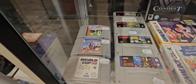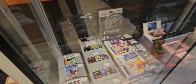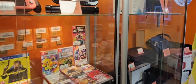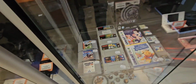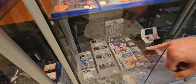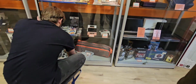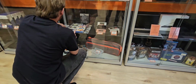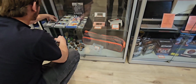So I just checked this game for the app, and it's only $5. Turns out that you can sell it to CEX in the UK for 16. 16, okay. Here I can't trade it in at CEX, but in the UK you can. So, Top Gear Hyperbike on the Nintendo 64.